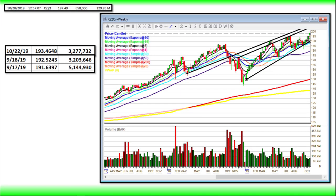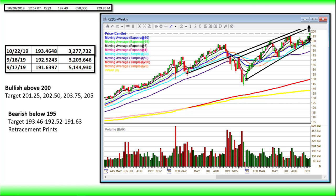All right, let's go to the Nasdaq. Here are the recent dark pool prints. We really haven't had anything major lately. We had a real-time print up top on October 28th, 658,000 at 197.49. So we're going to be bullish this week above 200. 200's a really big level. If we can break above that, that's going to be uber bullish. And then, of course, we are going to be bearish below 195 for a retracement, possibly down to where those prints are. But it does look like we're going to go up and hit the top of those channel lines.